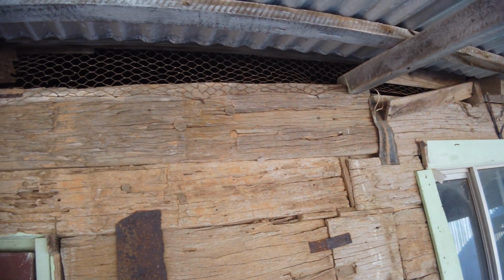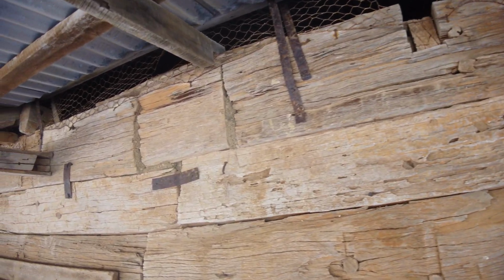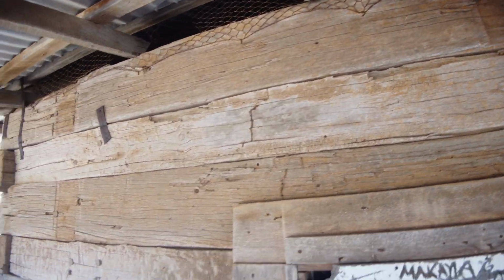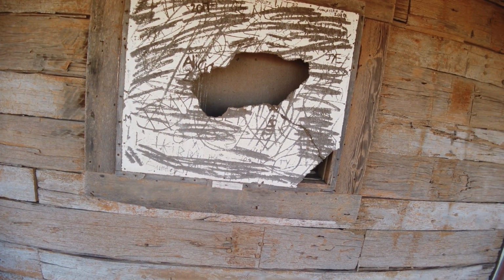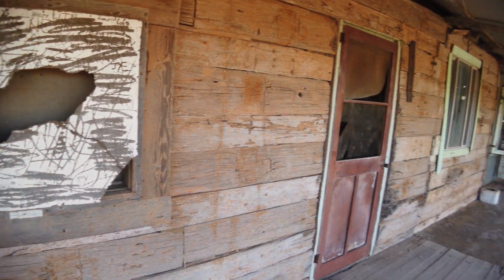Even when you look up here, see that wire there? That would stop birds and things nesting up in the roof and creating havoc. It's put there, I suppose. Now look at that window. Now that's interesting. Oh, maybe it's just a normal window, just boarded up, so it got broken.